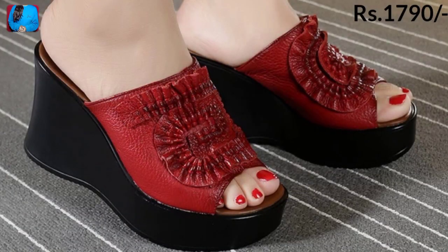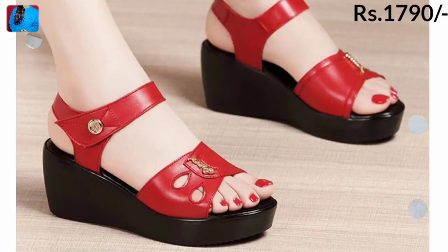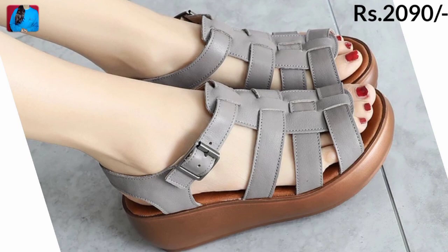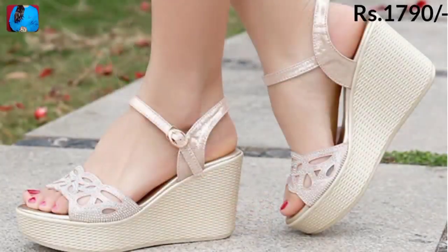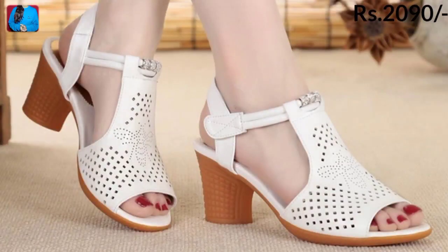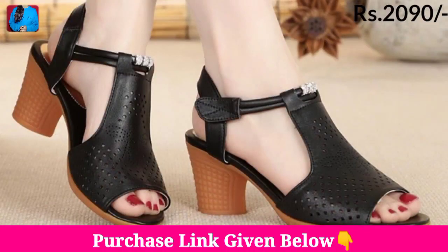So guys, one of the best collections with super soft material you will see in this video. And guys, flat sandals and slippers are very beautiful, and these are a perfect match for your lifestyle, especially for those ladies who are in search of very stylish and extra comfort. They are performing different daily routine activities.